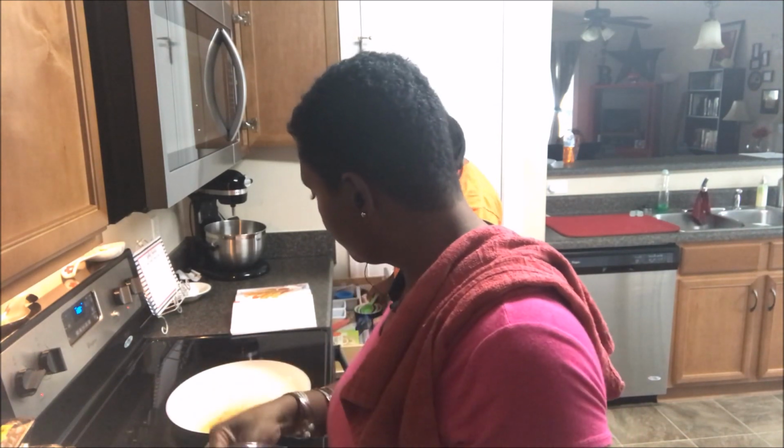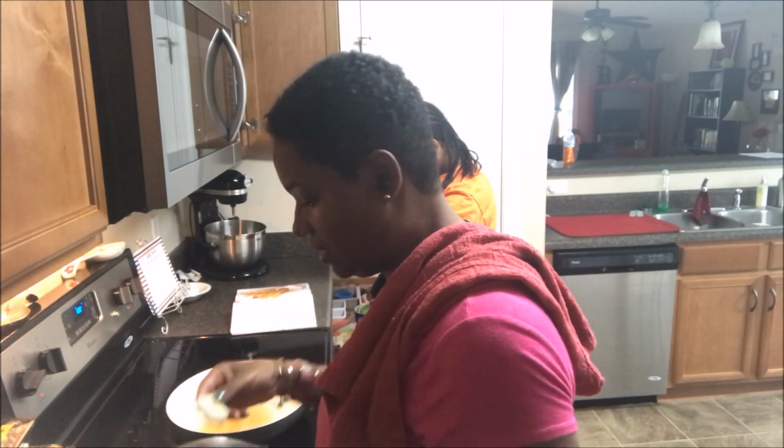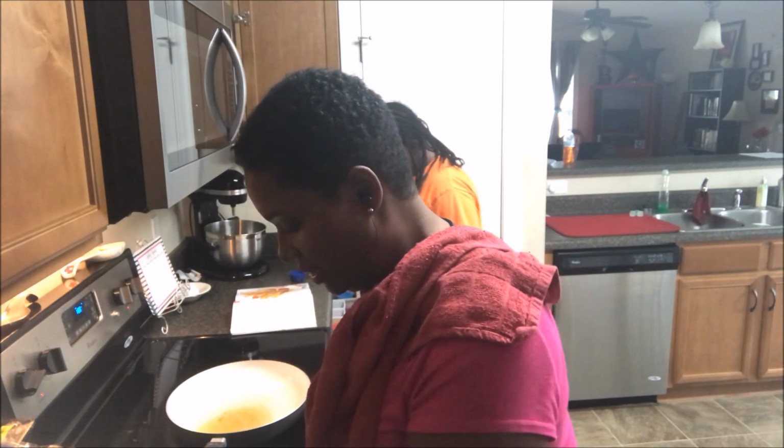Now this is the largest fry pan that I have. I do need to get a new one because the bottom of this is worn. I've had it for a long time, since I've been in this house. It was a housewarming gift from a friend of mine. And so it has its amount of wear. So definitely for sure need to get a new one.